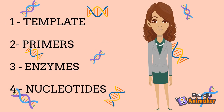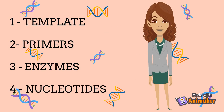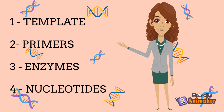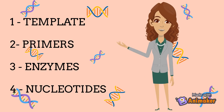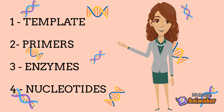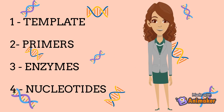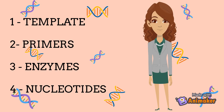The first component is the template, the DNA that has to be amplified. Second are the primers, which are tiny, chemically produced oligonucleotides that are complementary to the DNA region. If you don't know what oligonucleotides are, they are a polynucleotide whose molecules contain a relatively small number of nucleotides.